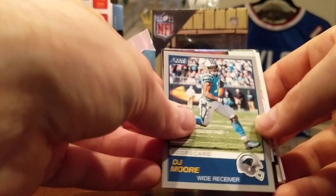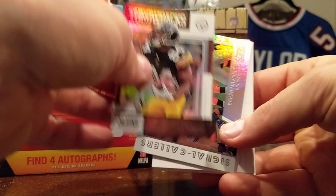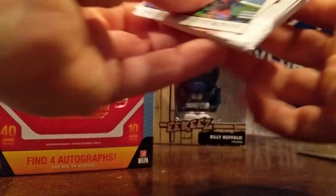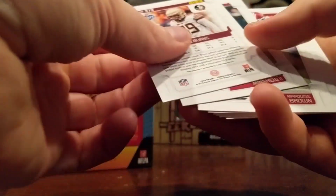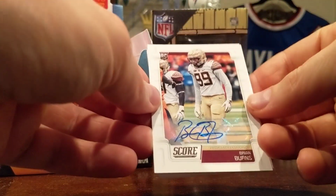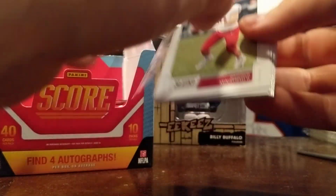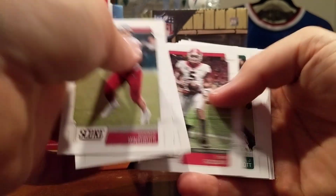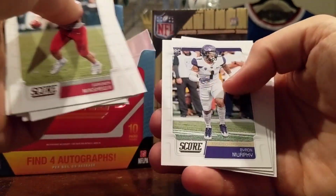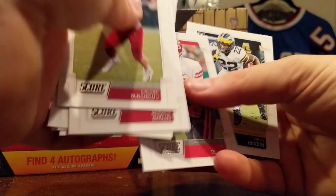Scorecard. Got an auto coming up. You know what that means? DJ Moore. He had a solid rookie season. Antonio Brown. Baker Mayfield. Steelers. And our auto, Brian Burns, out of Florida State. Not super familiar, but a nice auto. Looking at his numbers, he must have been a semi-high draft pick, I would think. Brown, Godwin, Scott, Love, Byron Murphy. Another Ed Oliver for my Bills.